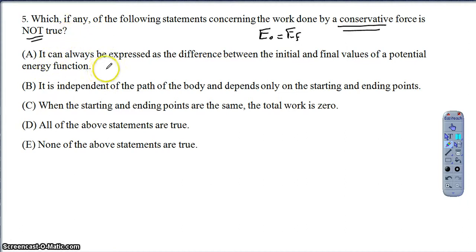So option A, it can always be expressed as the difference between the initial and final values of the potential energy function. That is true, right? It can always be expressed. That is definitely true, because if I look at the initial and final values of the potential energy, I can find the amount of work done by that conservative force, right? So for example, the work done by gravity as I lift something up would be simply the change in their final potential energies, right? So that's a true statement.